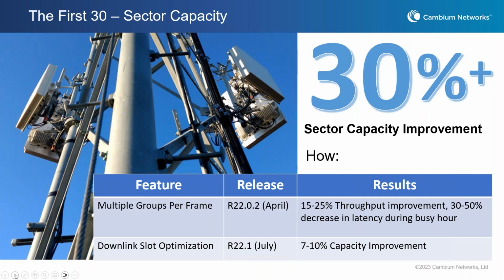The first is sector capacity improvement. And we've released now our 22.1. And then prior to that, we released 22.0.2, which includes these 2 features listed at the bottom: multiple groups per frame and another downlink slot. We optimized the downlink to add another data slot. And what this does together is add sector capacity. The 450 Medusa product in the busy hour is well proven through many networks that the improvements with these 2 features have shown 30+% capacity improvement in that network.